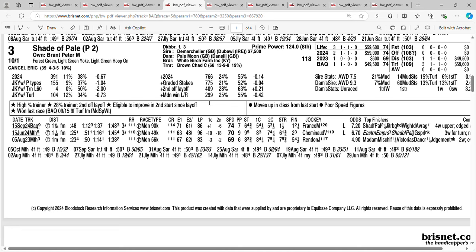Take a look at another horse trained by Chad Brown. It's Shade of Pale. She has a win at the track and a win at the distance. In her maiden debut, she finished 5th. Stretched out a little bit, she finished much better, finishing 2nd, behind by 3. Last time out, they stretched out a little bit more, and she won by 2 1/4. Chad Brown has won this race 5 times. She's showing an increase in speed figures, but she's going to have to increase them a little bit more than that. But you're getting 10-1 on Shade of Pale, trained by Chad Brown.